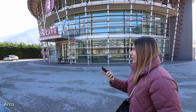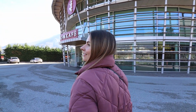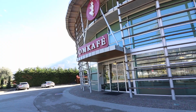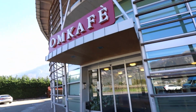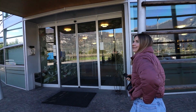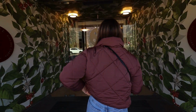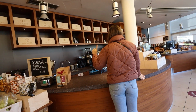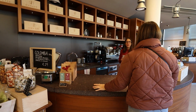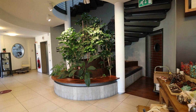Omkafè, but it's like a roastery. I mean, not factory, roastery. Okay, and we can taste different coffees here. We can taste, but also it's like a museum of coffee. Okay. Omkafè. Buongiorno. You have to visit. See, it's free, the museum, but you can go, you can visit. And then we can also come here to try it. See?